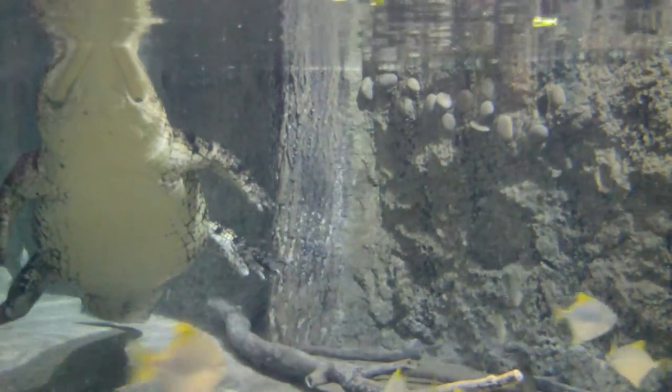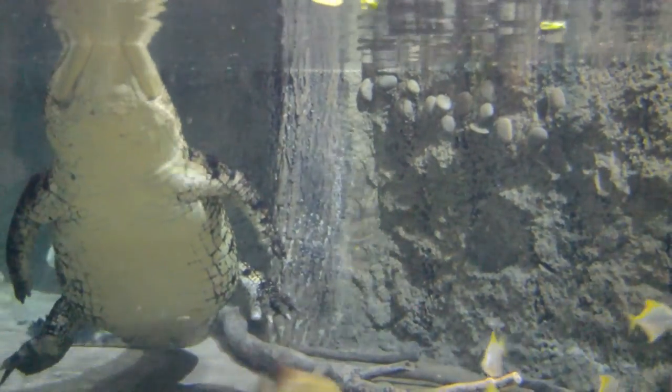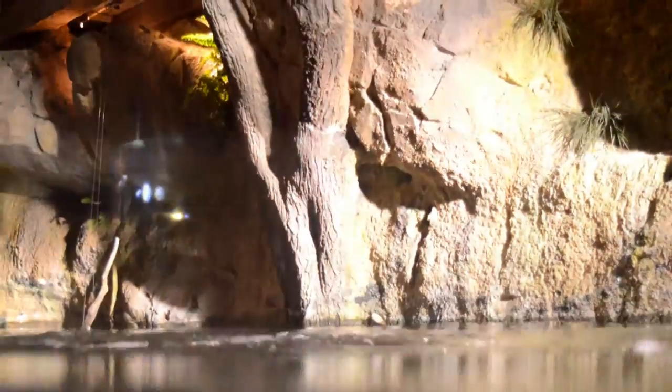So usually they flip their tail and then they are able to jump out. Wow. Yes. Beautiful.